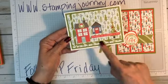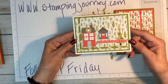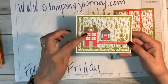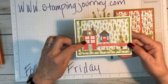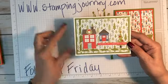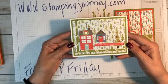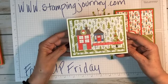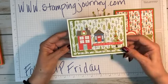So I used them as a little border to kind of frame in my houses. This is the project that I shared, and all these houses are just cut out, and the little wreath are just cut out of the designer paper. So I did not do any stamping on the front of this card at all.